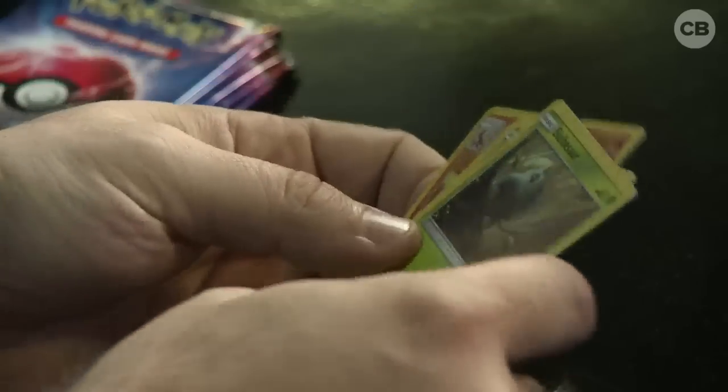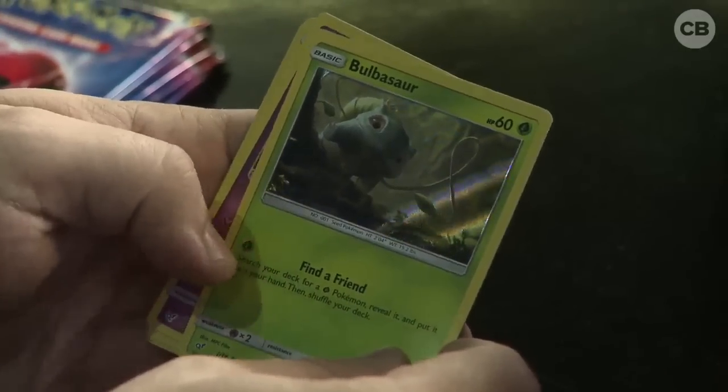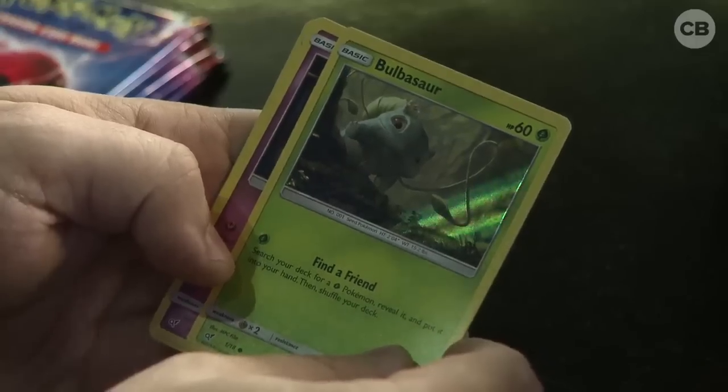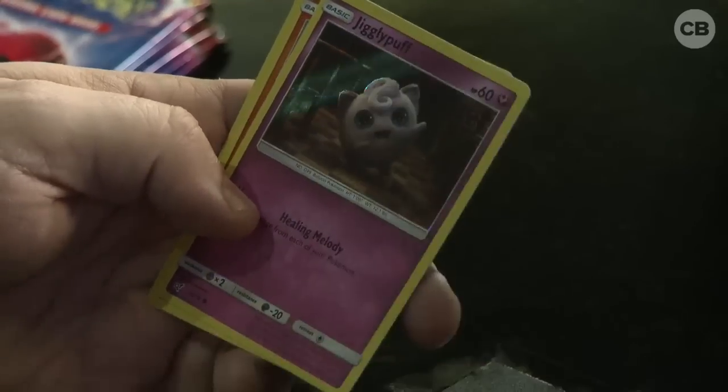Okay, here we go. Four cards each. They are all holofoils, which is really, really cool. Bulbasaur, who may be one of the most adorable starters in this movie. Honestly, Bulbasaur gang. Look at that, right? Seriously, Bulbasaur gang, live it up.